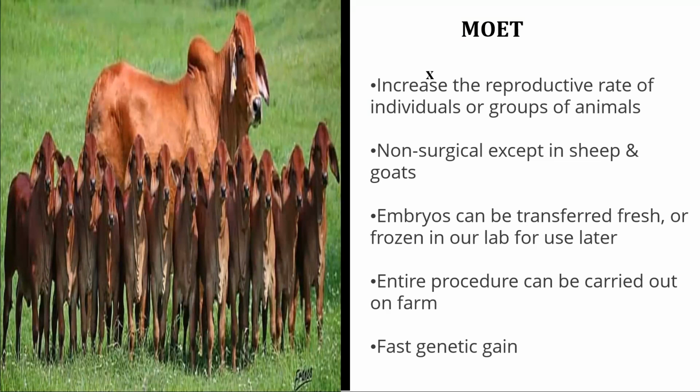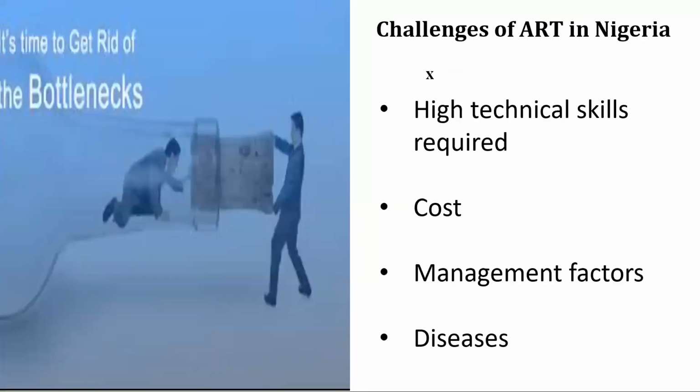60%. And this has an advantage of high genetic rate gains, because if you are to use artificial insemination alone, each cow will deliver one calf per year with a good reproductive management. But with embryo transfer, one single good cow with high productivity can have as many as 8 to 10 offspring. So this is a technology that can help fasten genetic improvement in Nigeria.